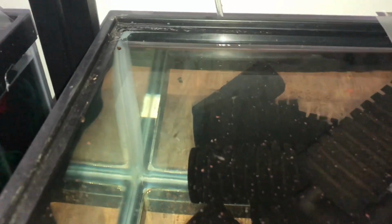But we'll just keep kind of moving through. There's a bunch of babies there. You can see them kind of hanging out towards the bottom, and then it's really cool to see them schooling at the top, but it's hard to catch that on camera.